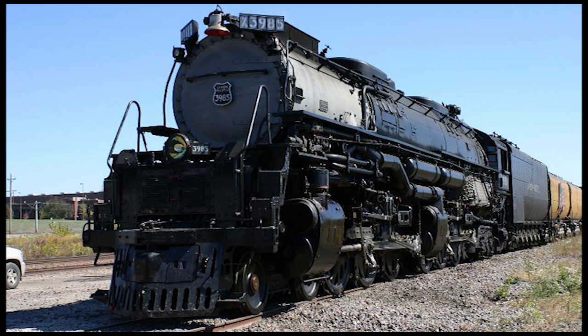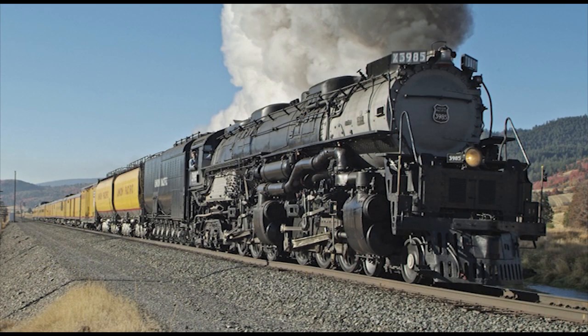make the number 1 spot on my list, please remember that this is my opinion. Just because I put the Challenger in the number 2 spot, it doesn't mean I like this engine any less than the one I have at number 1. In fact, none less than any of the other steam engines in my list overall.